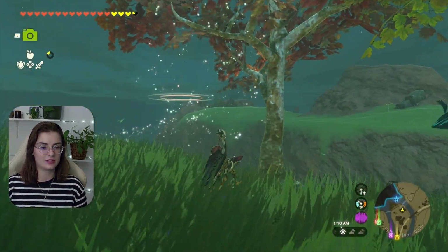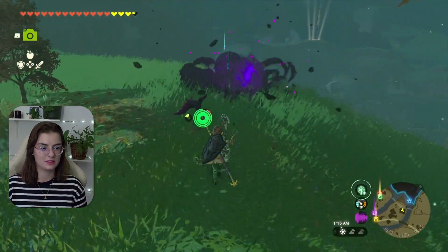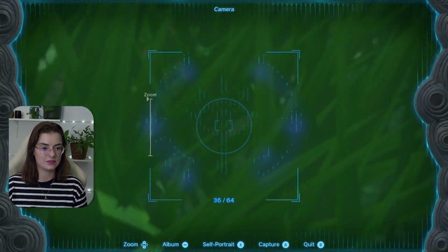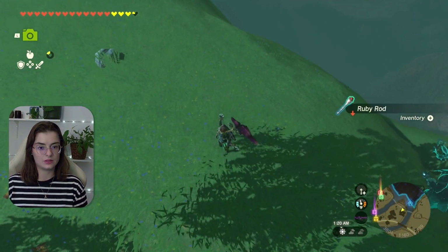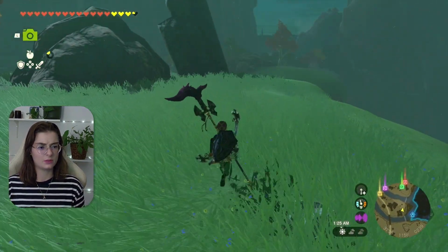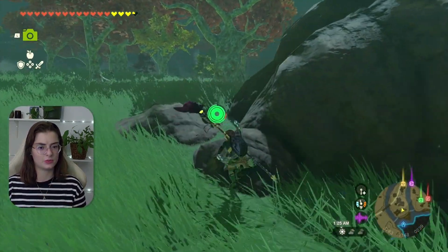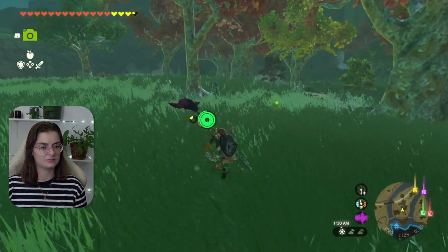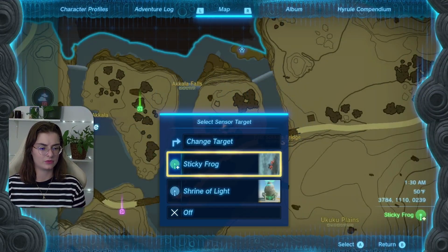Oh, sticky frog nearby. I still got that turned on from looking for materials, I guess. Thank you, Tulin. Let's see if I need a picture of his weapon. Nope. Oh, that's a ruby rod. But then what's the difference here between Meteo and Fire Whisk Rope? Interesting. I think we're gonna turn off the sensor, though, for whatever I was looking for.